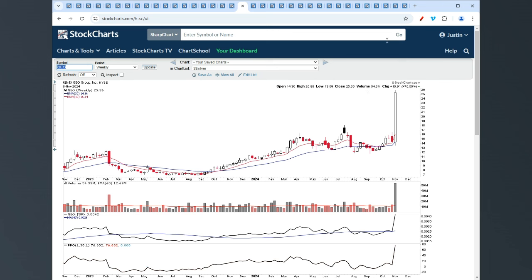A couple prison-related stocks that really blew up after the election. GEO, massive volume. This one is extended, however, so might need more time to consolidate. It's dangerous buying stocks that are this extended in a sector that just exploded, because a lot of times what they'll do is just consolidate for a while, go nowhere, and then the market has a correction and you've kind of tied up your money in a stock going nowhere.